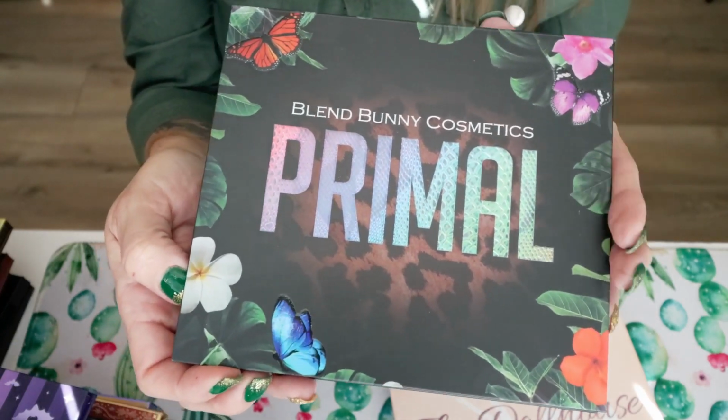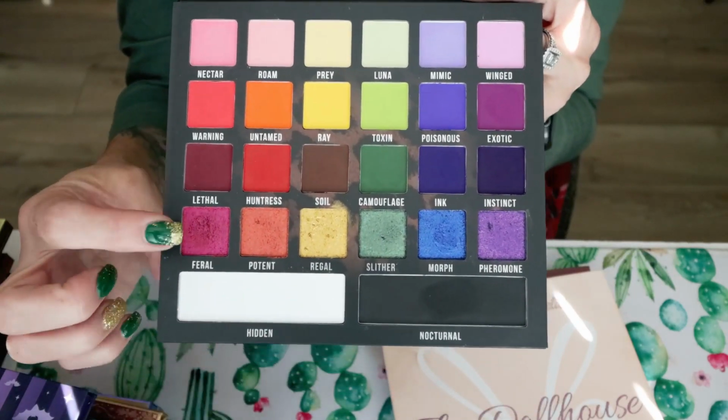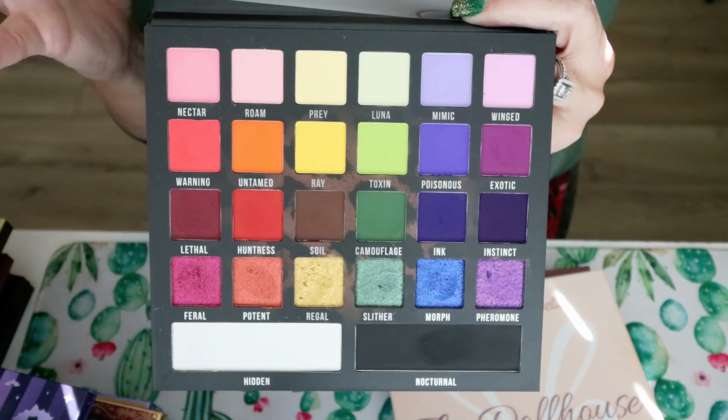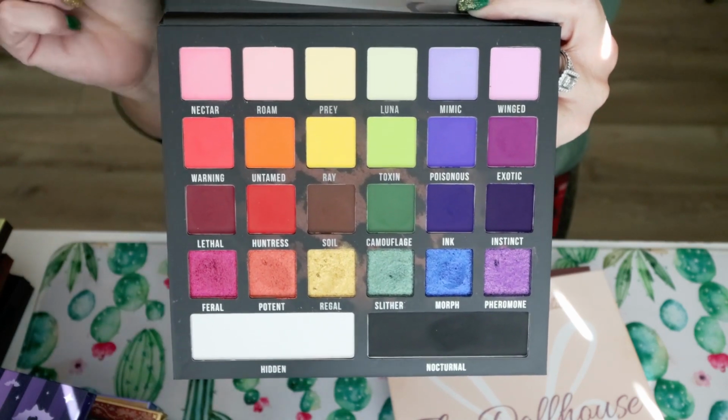I also released the Primal palette this year. This is kind of the sister to the Blends palette. This one does have some shimmers in it though. This whole row right here is all shimmers. And then you have a big white and black at the bottom, but it's just the rest of what wasn't in the Blends palette. And I really like this. This is one I reach for a lot.